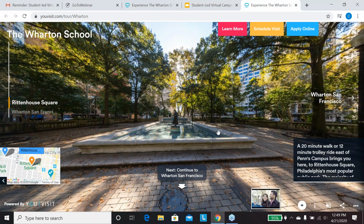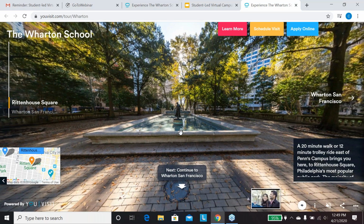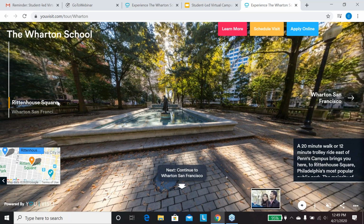There's great food. If you're interested in going to breweries, there's a place called Fishtown, which is about a 15-minute drive from where we are in this square, where they have tons of breweries and opportunities to be outside. It's really great. I can talk about living in Philly all day. So if you have any questions about that, I will answer those.